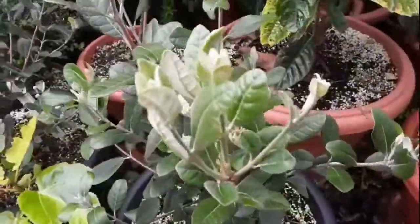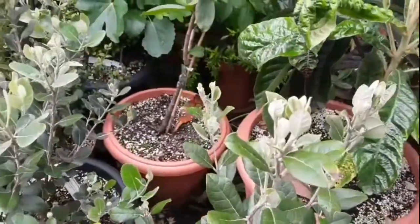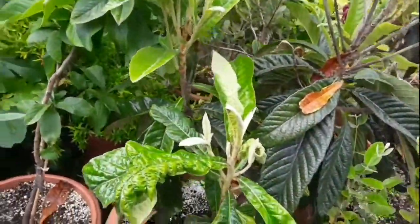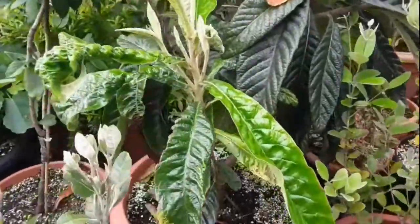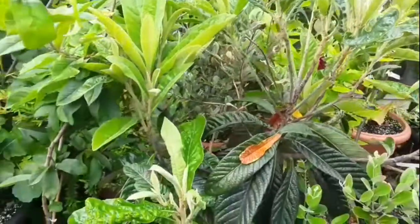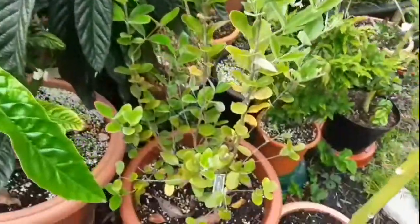Again, 1 or 2 flower buds coming on it, so I might better get 1 fruit off it. One of my first loquat. This one is a grafted plant. This is Oliver. It's not doing too badly after its repot.